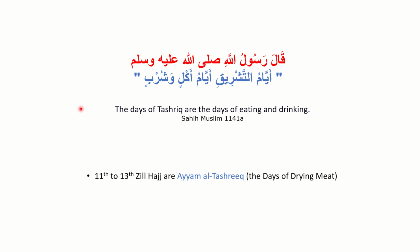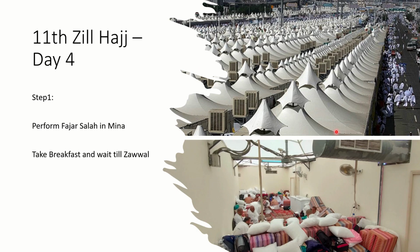These remaining 3 days are called Tashriq, which means the days of drying meat. Because in the old days, there were no fridge or freezer where people could keep the meat after the slaughter. So in the old time, or even in some parts of the world till now, they marinate the animal meat, usually with salt, and dry it out, and in that way the meat gets preserved. That is the reason it is called Ayamul Tashriq. And there is a hadith in Sahih Muslim which says Ayamul Tashriq, Ayamu Aklin wa Shurb, which means the days of Tashriq are the days of eating and drinking. So let's go on with it.